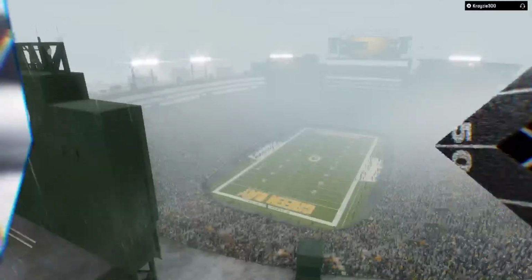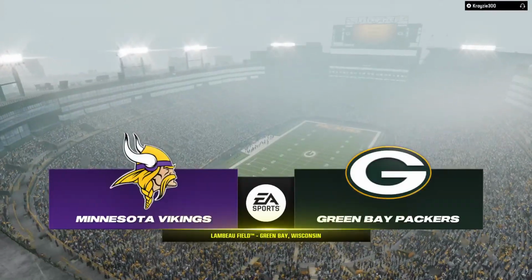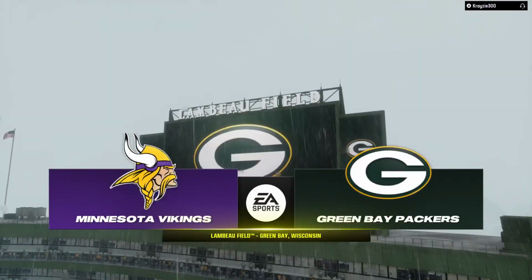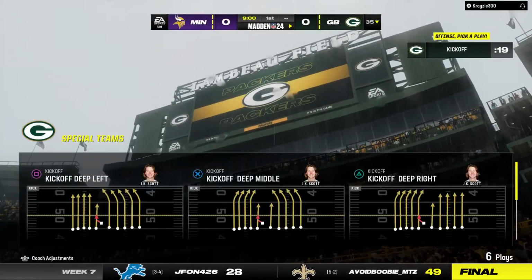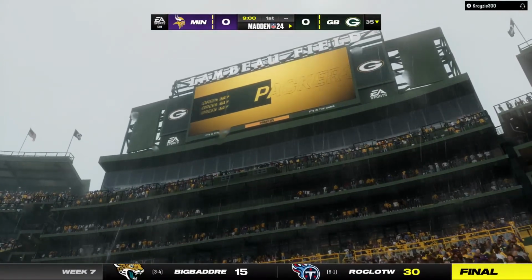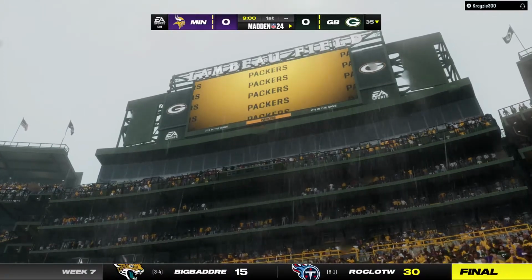Historic Lambeau Field. Fittingly, it butts up against Lombardi Avenue here in the heart of Green Bay, Wisconsin. Today, we've got a matchup here in pivotal Week 7, as it'll be the Minnesota Vikings taking on the Green Bay Packers.